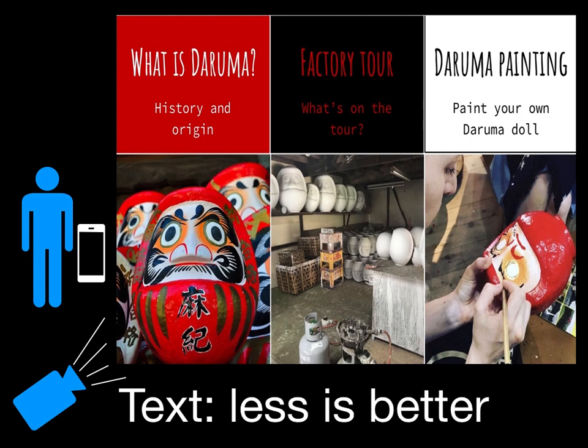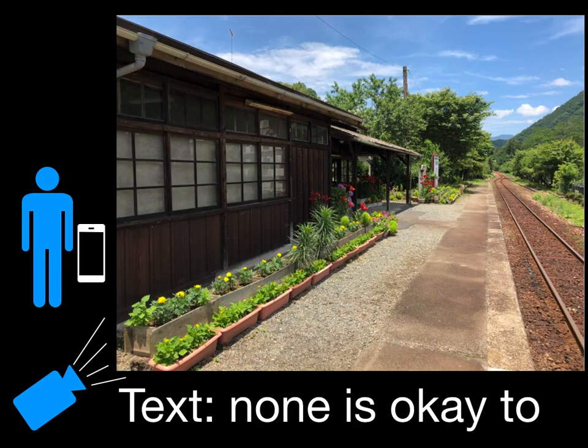The third way to make your slides better is text. Don't use many words on your slides. Each slide should have fewer than 20 words. The fewer the better. Some slides need 0 words.